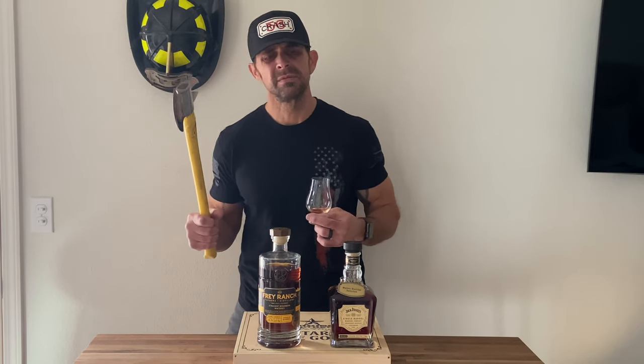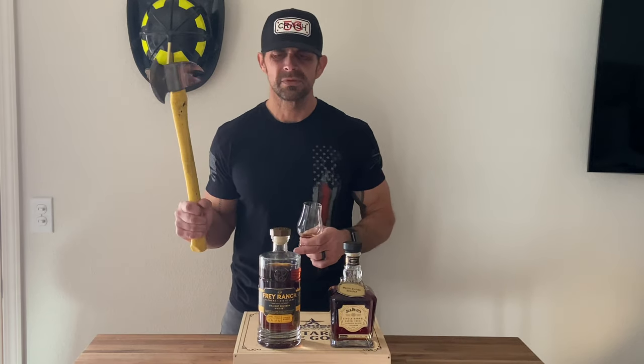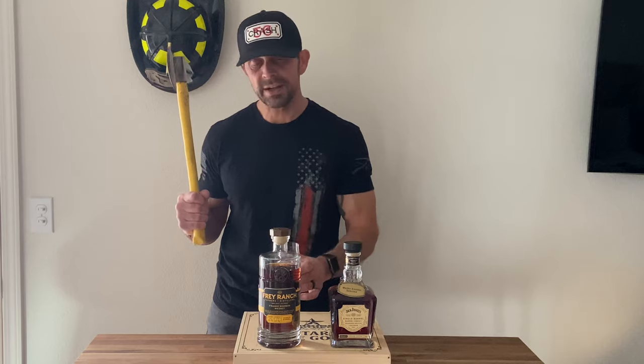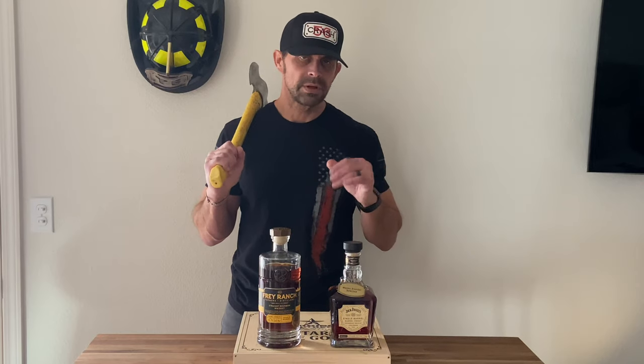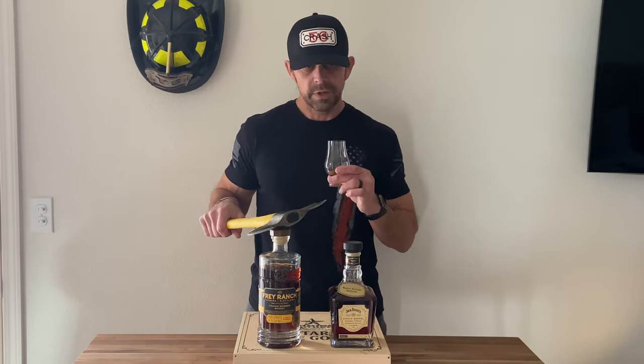It's like a nutty, tobacco-y, saddle soapy flavor. Anyway, that's what I get on that. Everything else is so good though. All right, clean my palate. All right.